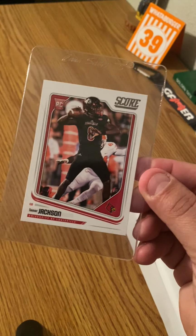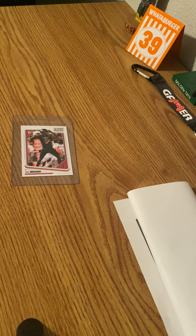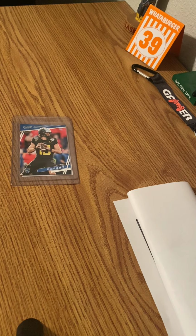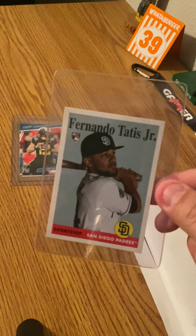So card number one I'm sending off. These first two are football and then the rest are baseball. First football is a 2018 Score Lamar Jackson. Probably not worth the most money, but it's one that I have and I like it and I'm gonna send it off. Then a 2020 Prestige Justin Herbert. I have a feeling this kid's going to be really, really good, so it's worth it. Next one is a 2019 Fernando Tatis, Topps Heritage, I think.